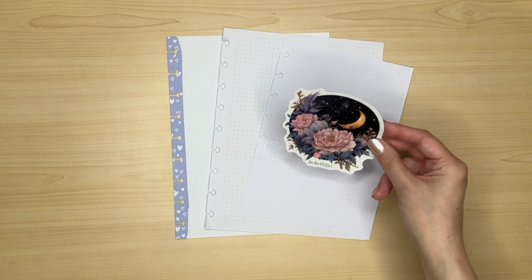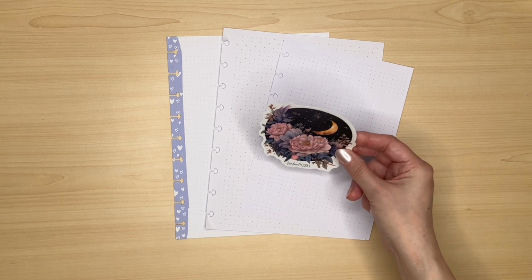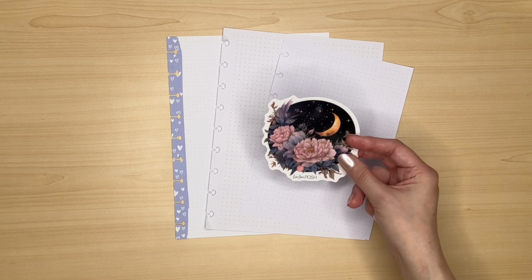I also got a little freebie with my Live Love Posh order, this vinyl sticker, really pretty with the moon and the florals. So that's a nice touch.